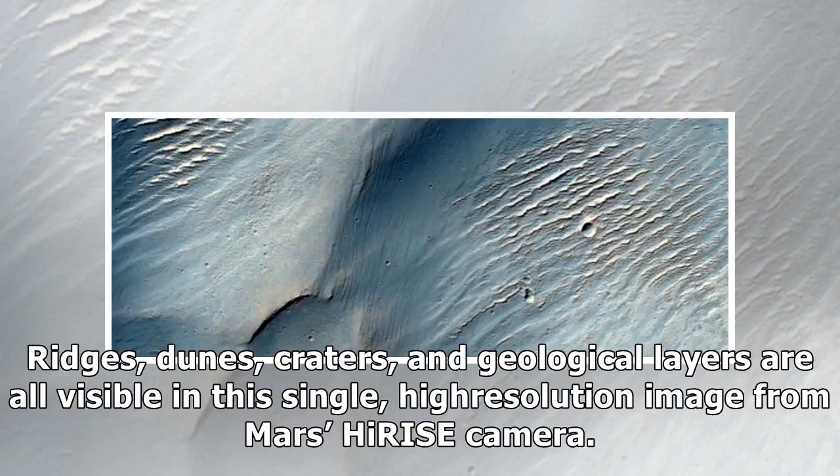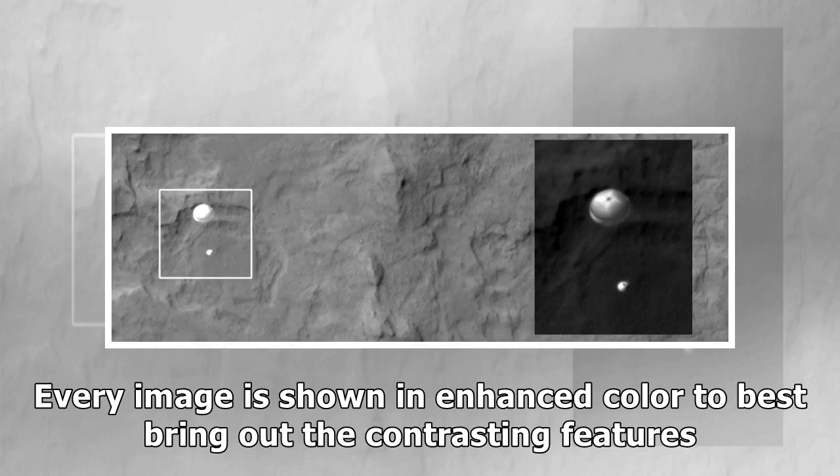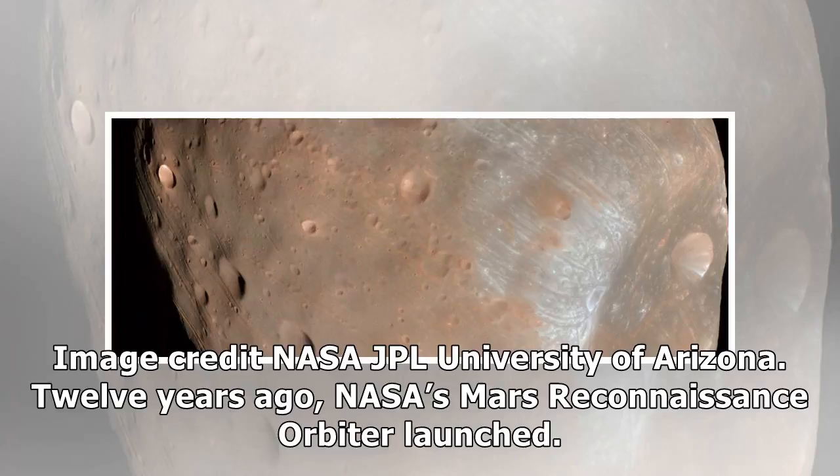Ridges, dunes, craters, and geological layers are all visible in this single, high-resolution image from Mars' HiRISE camera. Every image is shown in enhanced color to best bring out the contrasting features. Image credit NASA JPL University of Arizona.